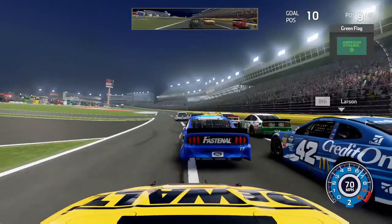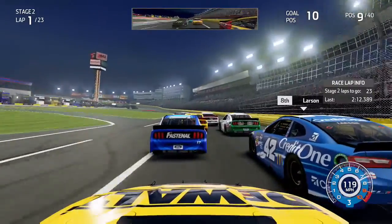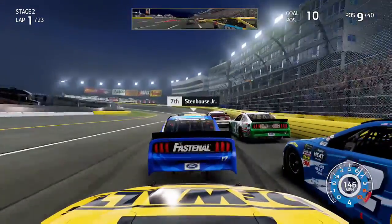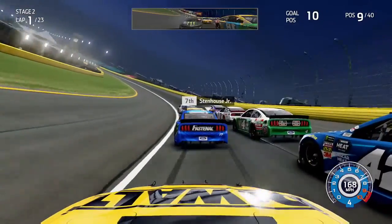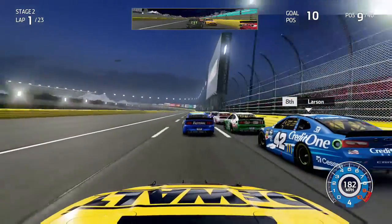The green flag is back out. We start alongside the 18 Kyle Busch, already looking to the left rear of Kyle Larson, and the number 42 Credit One Bank Chevy Camaro now as we head down into turn 1 behind Ricky Stenhouse Jr., who had a great run in real life at Kansas last weekend. Brilliant run. I think he finished in the top 5. I'm not sure. He ran in the top 5 certainly, but I can't remember how exactly he finished.